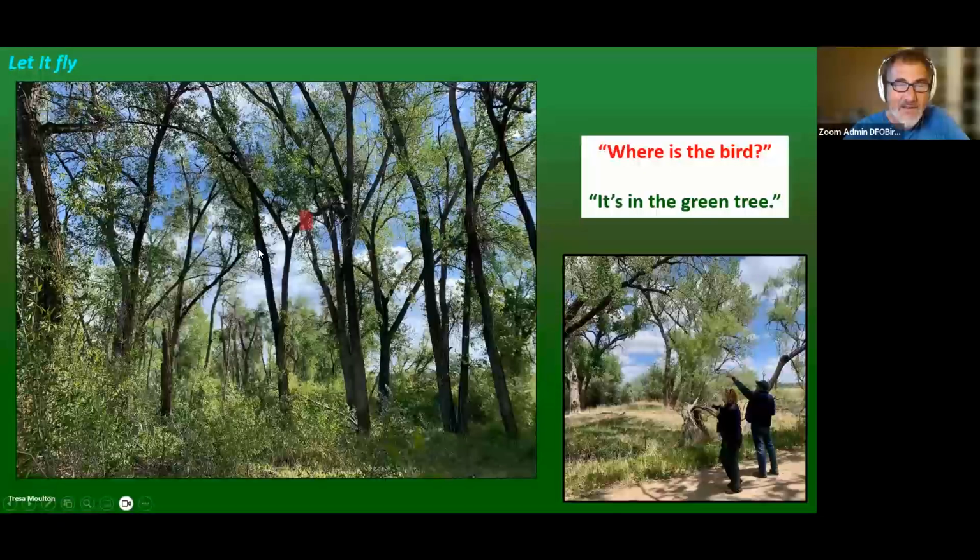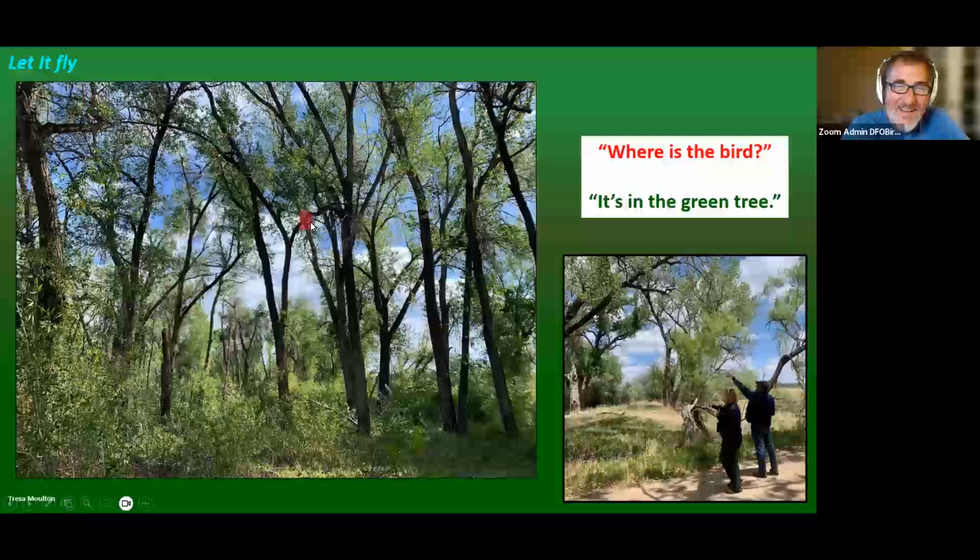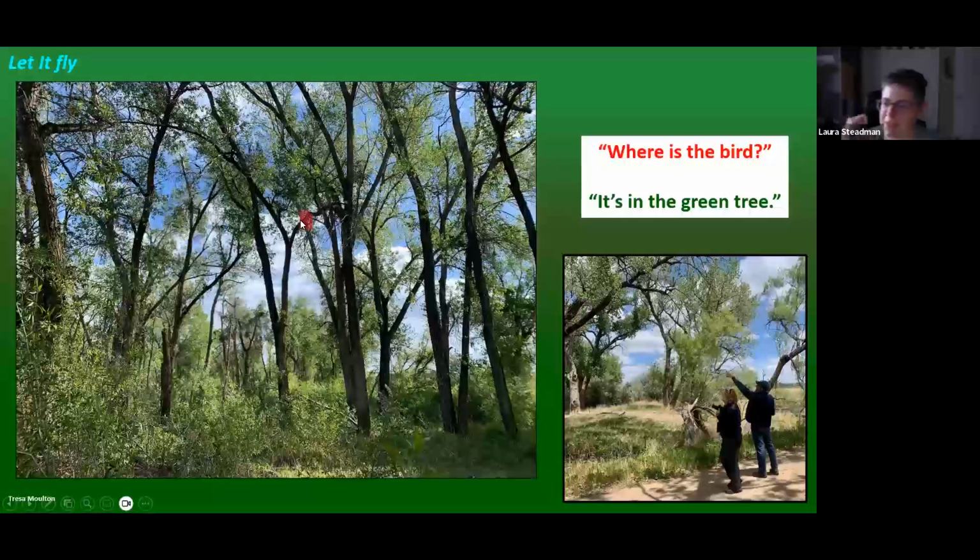Okay. So you follow that tree trunk and then you skip over to the right Y of that tree trunk, and then it splits again, and then there you have your bird. So sometimes figuring out that starting point, it may be a little ways off that you've got to guide people to.